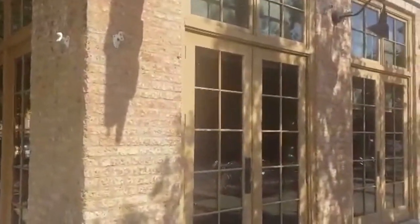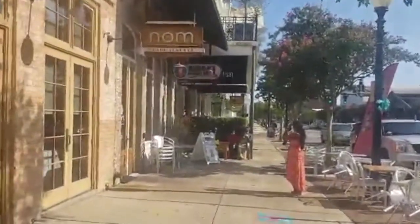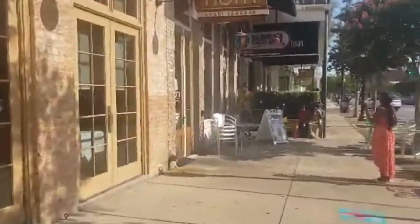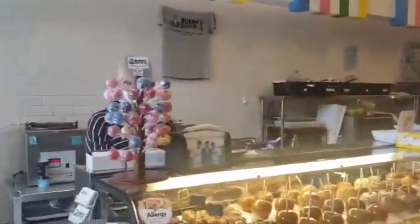I'm in downtown Pensacola. We're on our way to Bubba's Sweet Spot, which is owned by Bubba Washington. And we're going to go here and see what they have to offer. Bubba's Sweet Spot. Hello.